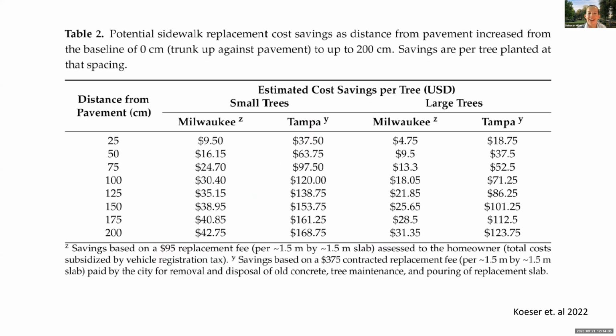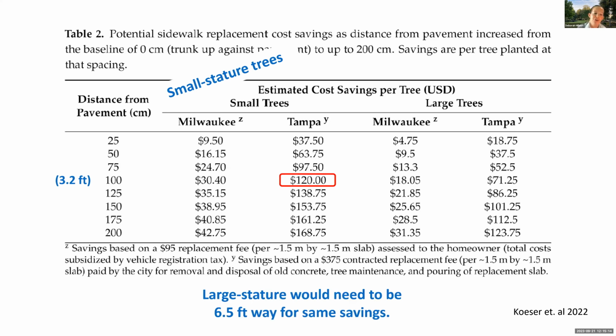Okay, and for this table, what we're looking at is the estimated per tree savings in sidewalk replacement cost as the tree moves further away from the pavement. This is for small stature trees. The example I want to show you is if you were to plant a small stature tree about 3.2 feet away from pavement versus right next to it, you're going to have about $120 per tree savings. So not bad. It's going to save you a little bit of money. However, with a large stature tree, in order to get the same amount of savings, that tree would need to be 6.5 feet away from the sidewalk. So again, large trees need a lot of space, especially if you're trying to save money.